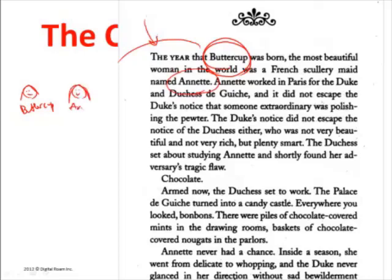So now let's draw a little picture of Annette. And what do we know about Annette? Well, Annette was the most beautiful woman in the world. So let's go ahead and make Annette really beautiful. And then we say, okay, she worked in Paris for the Duke and Duchess de Guiche. So we've got a Duke and a Duchess, and their name is De Guiche.